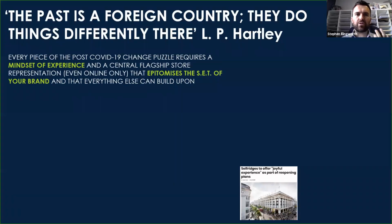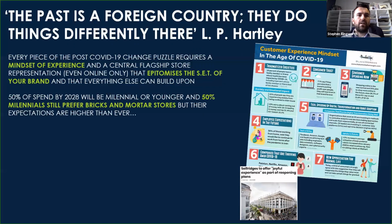Every piece of the post-COVID-19 change puzzle requires a mindset now on experience, making people understand your brand and everything that that brand is built upon, and then epitomizing that across everything you do, whether it's online, in store, or in the services you provide in addition.